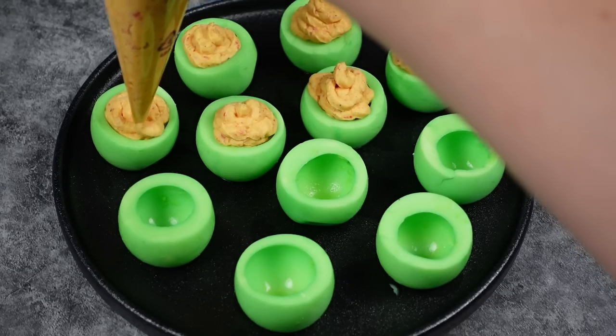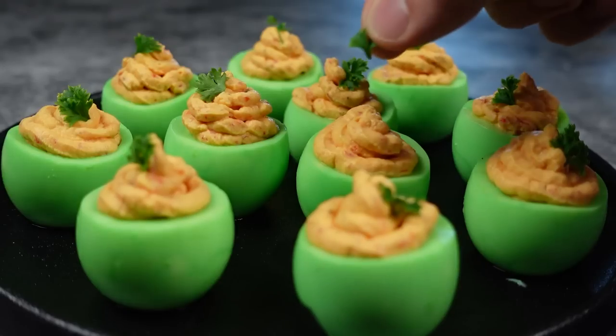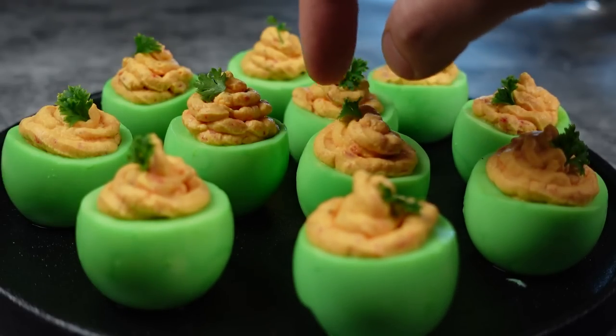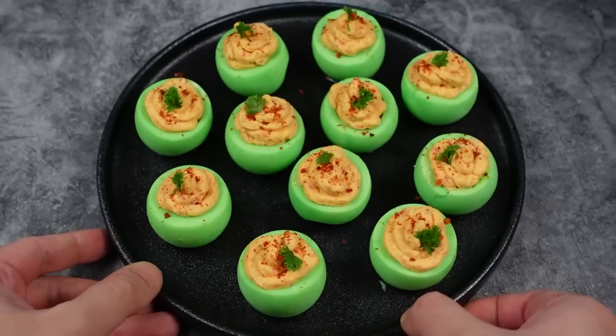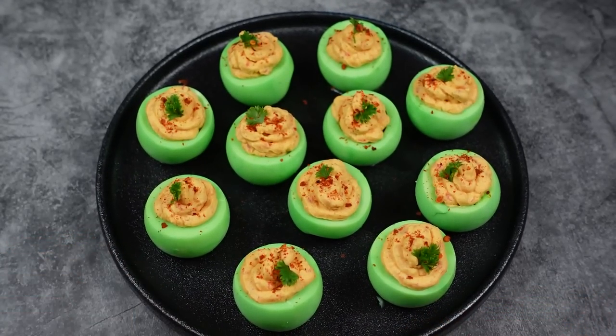Anyways, let's fill these up with egg mixture all the way to the top. Garnish with some greens. I'll be using some parsley tips and then sprinkle on some red pepper flakes for some color. Deviled Regova eggs for your eating pleasure.